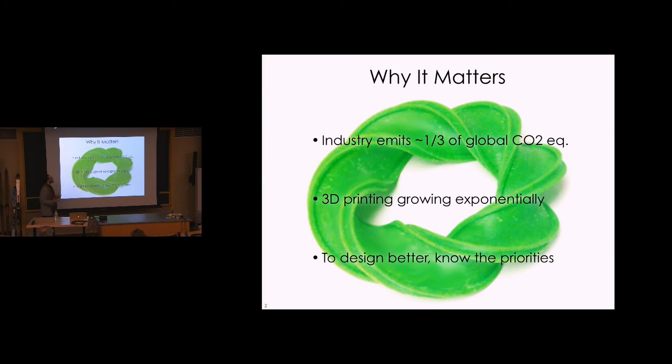And just to talk about why this matters, industry as a whole actually is a huge source of environmental impacts. It's about 1/3 of the world's global CO2 emissions, depending on how you count it. And 3D printing is not yet a big part of the manufacturing industry, but it is growing exponentially. The manufacturing sector of 3D printing has actually been growing at 60% per year for the last few years. And so skyrocketing growth. And already, just for example, Boeing has 20,000 different 3D printed parts of 300 different kinds of parts in airplanes today. So you may have flown on a plane that has some 3D printed parts in the engines or something.